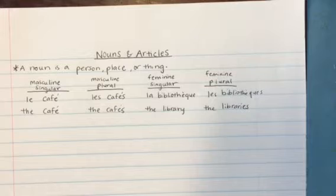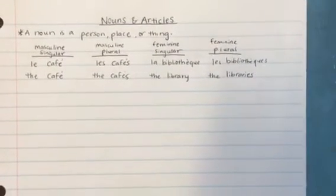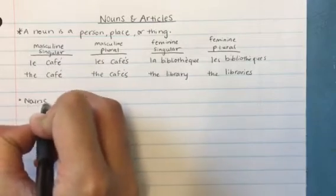So really quick, let me just point this out. Oh, I'll point it out in a second. Just kidding. So we're really just concentrating on nouns at the moment, and then we'll talk about articles. We have definite and indefinite in French. So let's move down a little bit. Now I'm just going to give you a couple points related to this.